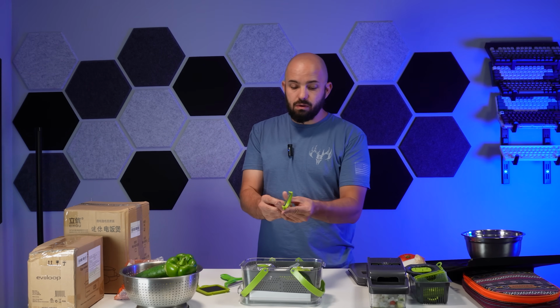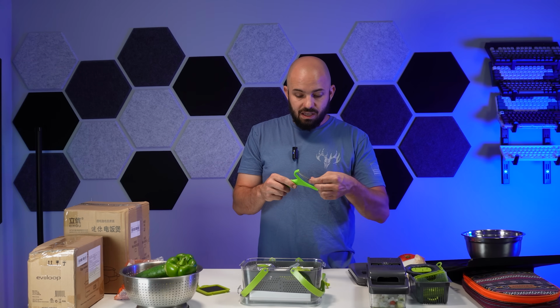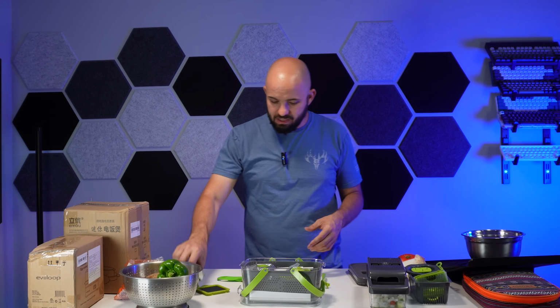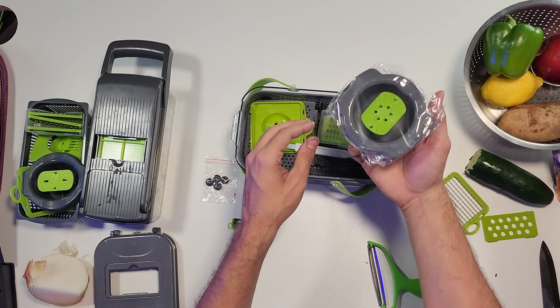All right, so this is the included peeler here. Now this peeler here was anywhere from $2 to $6. I mean, it feels a little flimsy, but the handle's nice. I mean, it's just a peeler, you know, they're not made to do anything too crazy. All right, what else do we have in here? We have some kind of rubber stoppers, another holder piece.